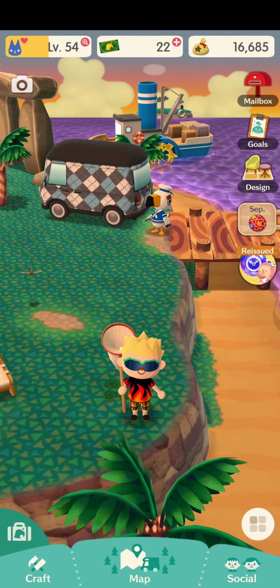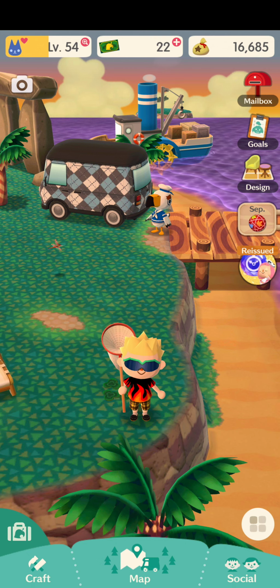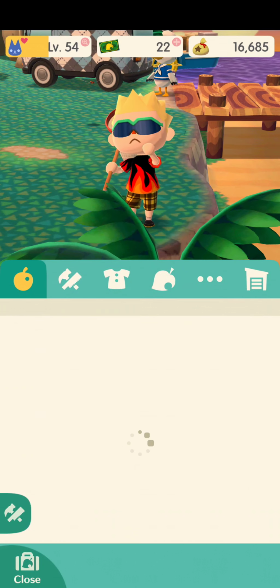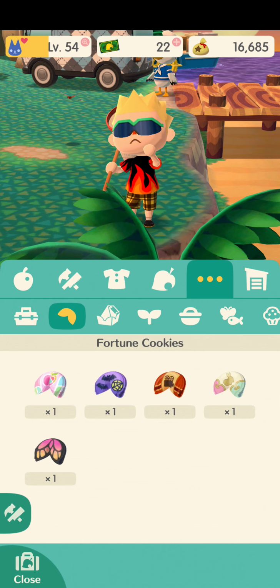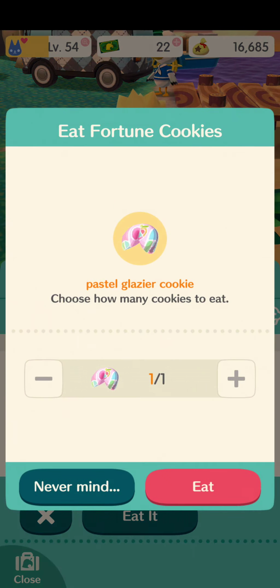I had some crazy luck today with the islands. If you see Gulliver in the background, if you go there, you can do some exports from him. Well, I got 5 cookies from that today, and so we're going to do a cookie unboxing. We're going to start with this Pastel Glazier cookie.